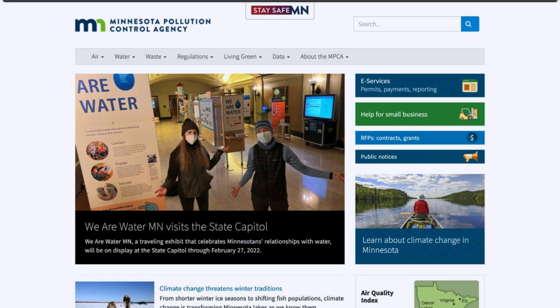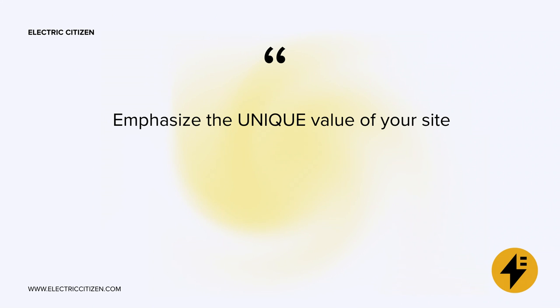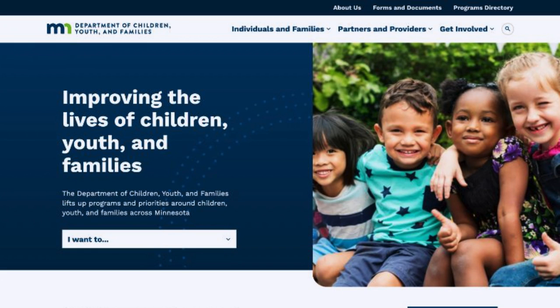It's great for search engines. It's great for people. Again, it's all about emphasizing the unique value of your site on that homepage. So in another example, a site we recently launched, again, we're giving that intro statement and orienting the user to where they are, and then keeping the number of options here in the first screen that loads to a minimum.